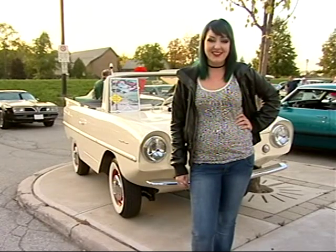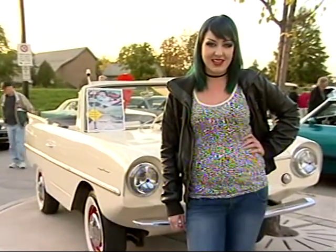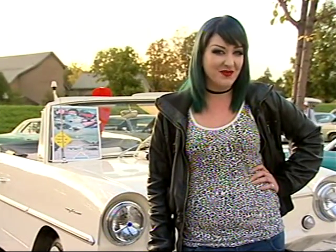Welcome back to Radical Rides. Clean lines and subtle modifications are the theme on Kevin Brasso's Chevy S10. But as we're about to find out, he might not be done with his truck just yet.